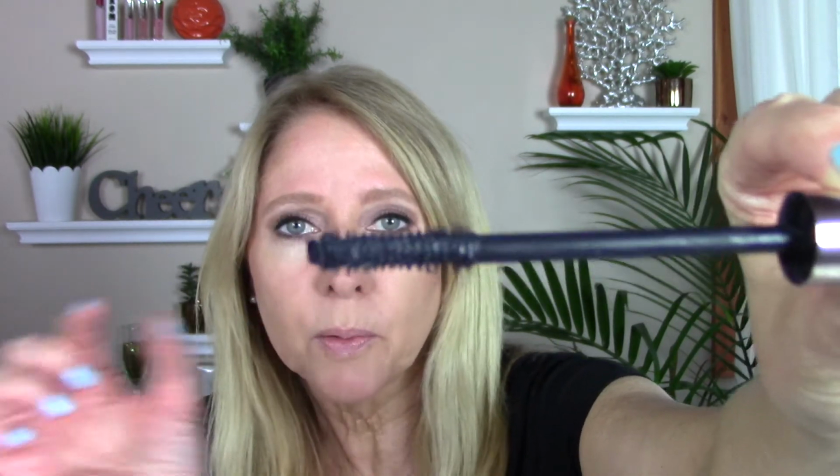This was a really, really nice mascara. I used it, loved it, enjoyed it. It's got a nice long, full, the bristles are fairly short actually, but the length of it is long. And I liked it. It was very volumizing, but as far as repurchasing, I would not.